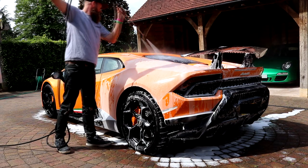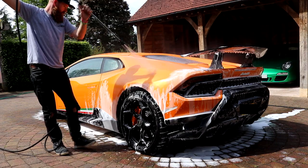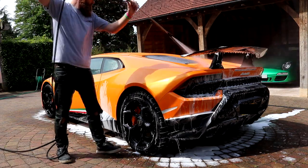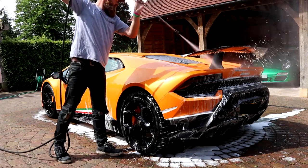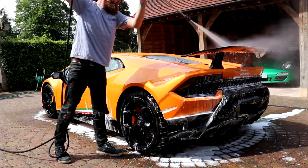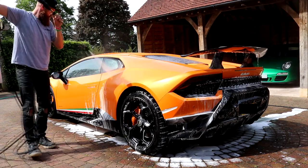If it was my own Lamborghini Huracan Performante, then besides the fact I'd probably be dancing around cheese cracker naked at this point, I would have just skipped to the ceramic boost and drying stage. But because this obviously isn't my own Lamborghini, I'm just going to give it a gentle wash instead. Sorry for the disappointment.